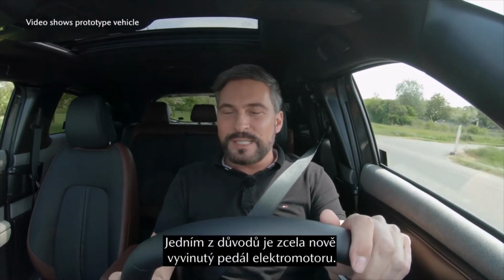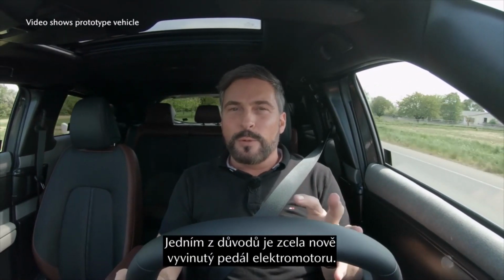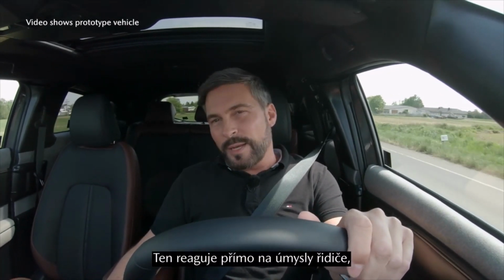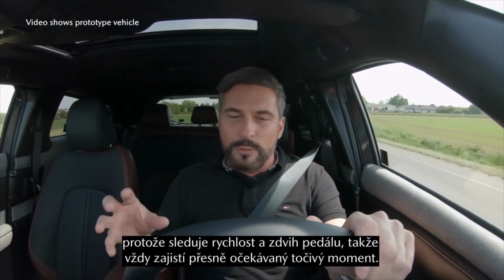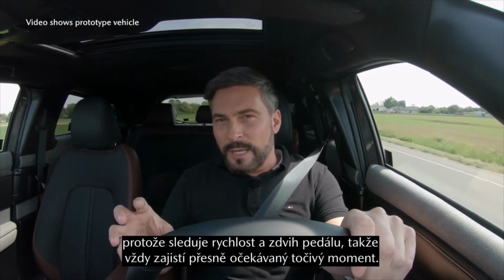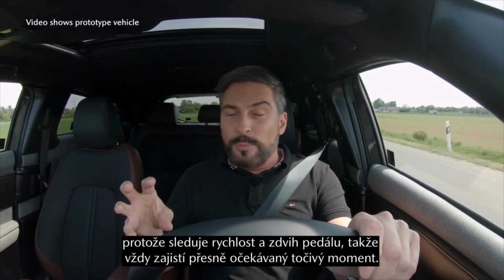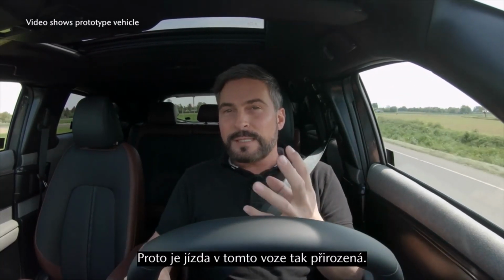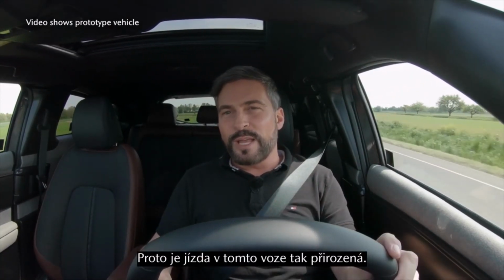And one reason for this is that we have a completely newly developed electric motor pedal, and this reacts directly to the driver's intention by monitoring the pedal speed and pedal stroke to always provide the expected amount of torque. And that's why this car feels so natural.